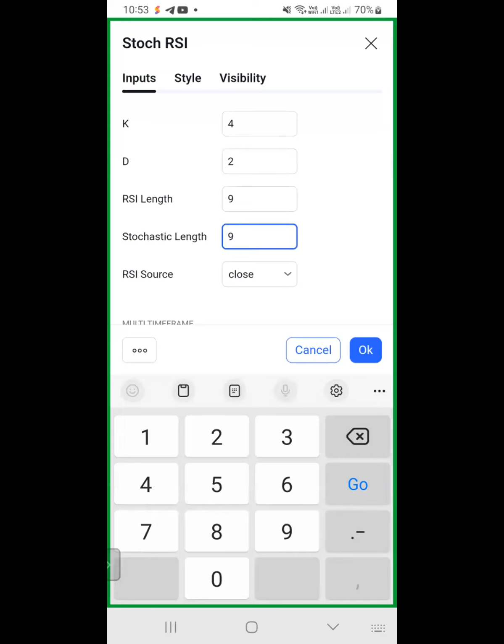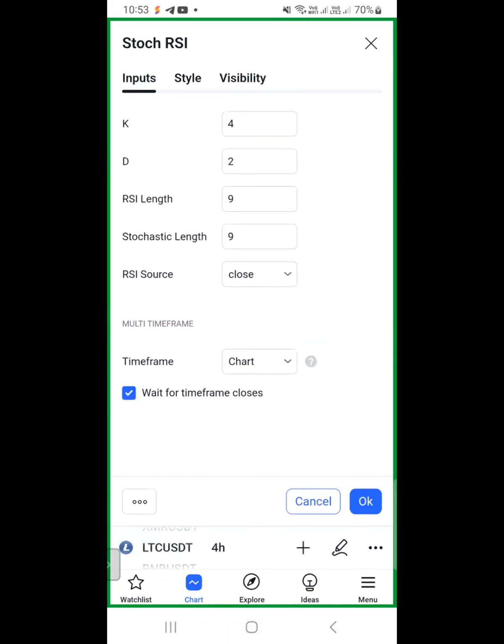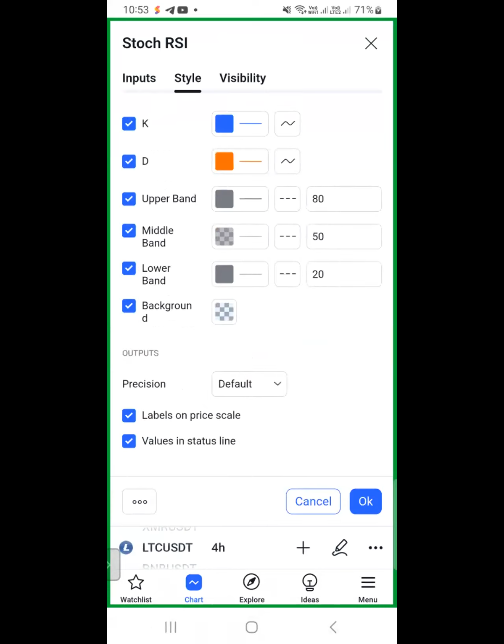Then the RSI source, leave it as it is. Then you will see time frame. What is it showing? Scroll up. Time frame, chart, leave it like that. Then at the top, you will see style. So at the top, you see style.